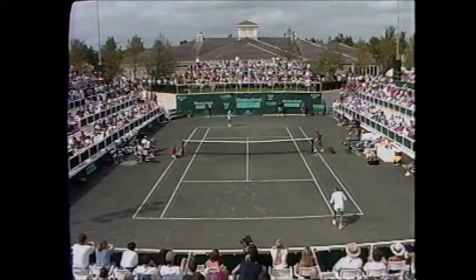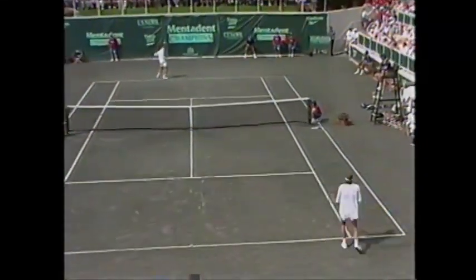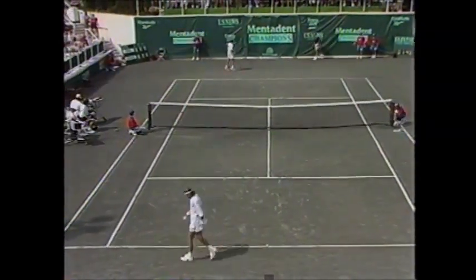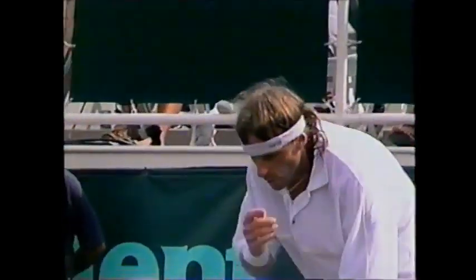And it's starting to get crunch time, folks. 1 set apiece on serve. Connors serving to Borg, 3 games to 4. The wind taking a little bit of a break for this moment, but it's been swirling and gusting all afternoon. Long.